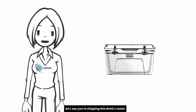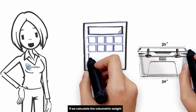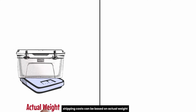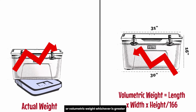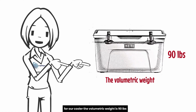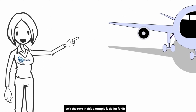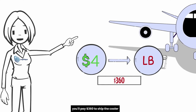Let's say you're shipping this drinks cooler. It weighs 20 pounds, but due to its size, if we calculate the volumetric weight, it's actually 90 pounds. Shipping costs can be based on actual weight or volumetric weight, whichever is greater. For our cooler, the volumetric weight is 90 pounds, which is what we use to determine the cost. So if the rate in this example is $4 for a pound, you'll pay $360 to ship the cooler.